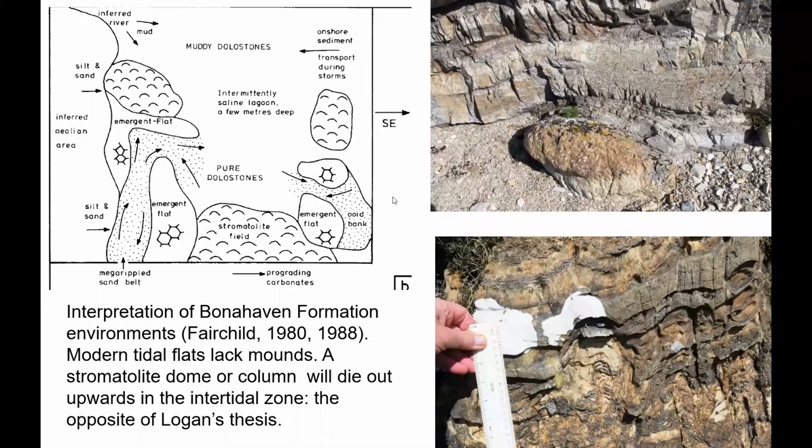Now, if we return to the Scottish case study, my interpretation of the environment showed a complex of sandy shoals, channels, and emergent areas where it became desiccated, rather like Pratt and James's tidal flat and island model. And when you look at the stromatolites, there's a nice little ellipsoidal bioherm. It's then draped by sediment, and the relief diminishes upwards. Here's a stromatolite column, and it's being draped by other sediments, and its relief is lost upwards. So the relief is not continually growing, it's actually diminishing, particularly when there's exposure.